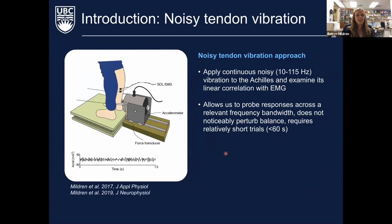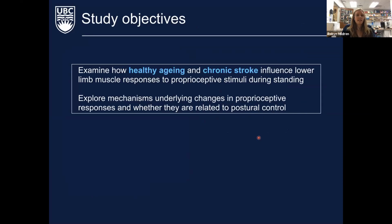So we've previously developed this method that involves delivering a continuous low-level noisy vibration to the Achilles tendon, and then looking at its linear correlation with ongoing EMG. This stimulus contains frequencies between 10 and 115 hertz, which are frequencies that muscle spindles can encode and are generated naturally during normal activities. And this allows us to probe responses across a relevant frequency bandwidth without noticeably perturbing standing balance, and also with relatively short trial durations.